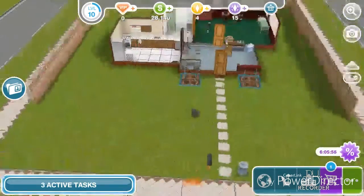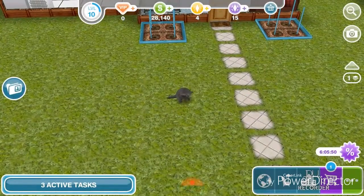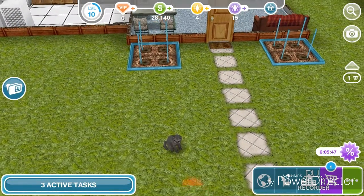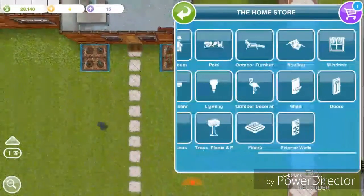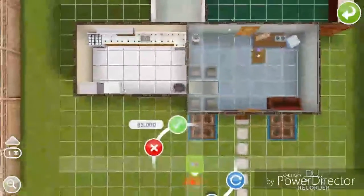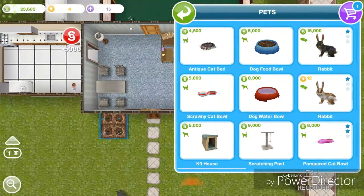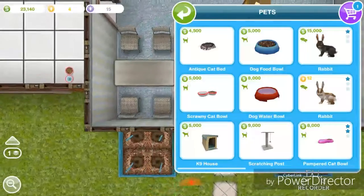I already bought Blackie a bed. So let's go get Blackie food. A little pet store is so cute. Oh my gosh. Let's get this. There you go, my little fur ball.